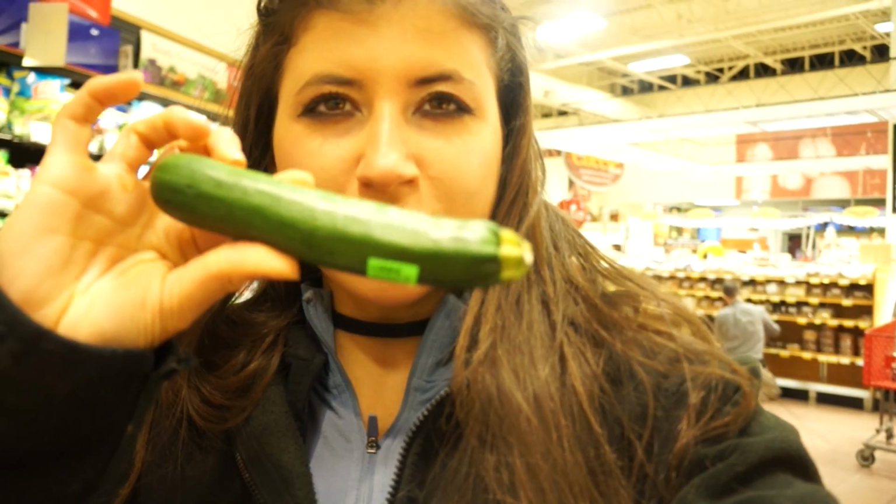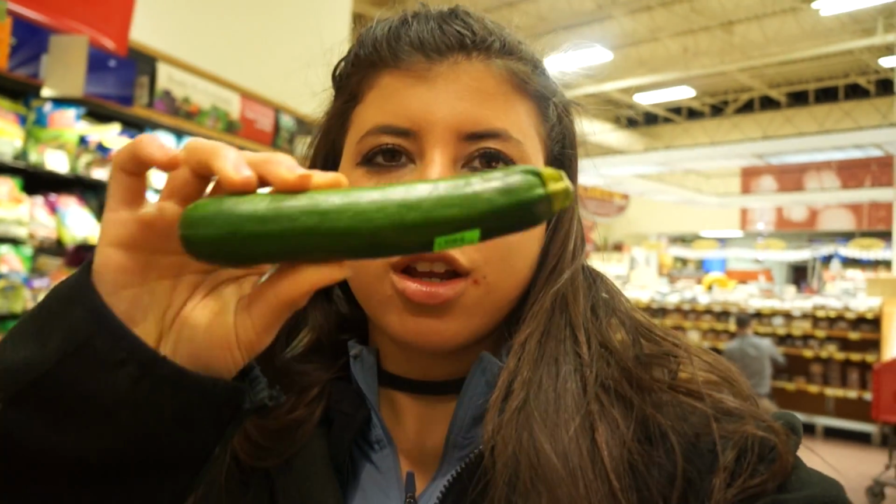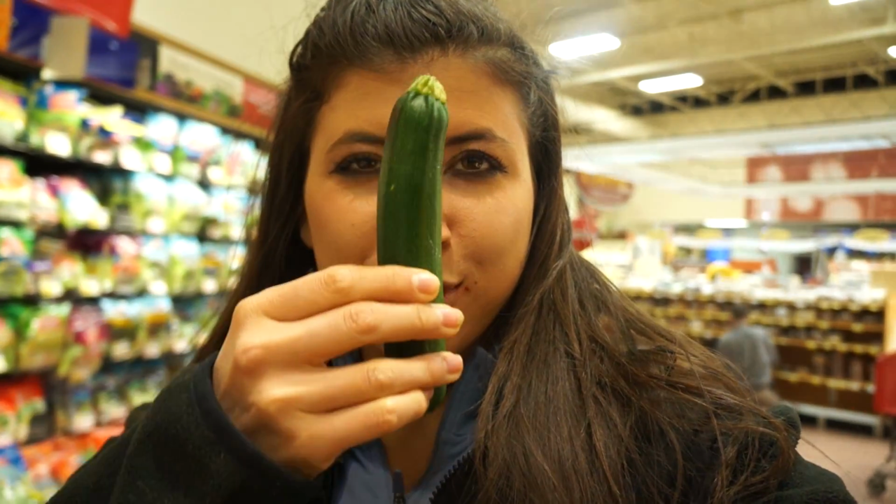Look how little this zucchini is. I bought my zucchini at Trader Joe's, but guys, it's smaller than my face. It is so tiny. They're so tiny.